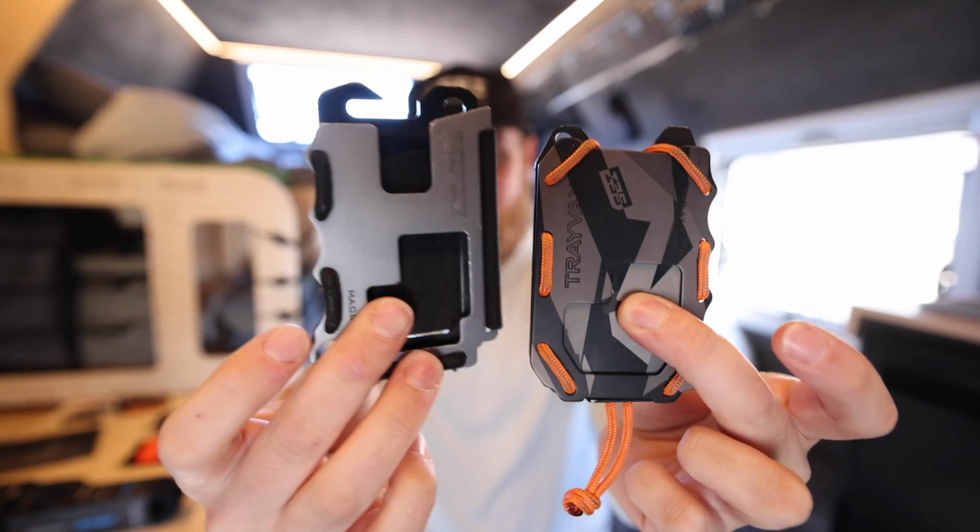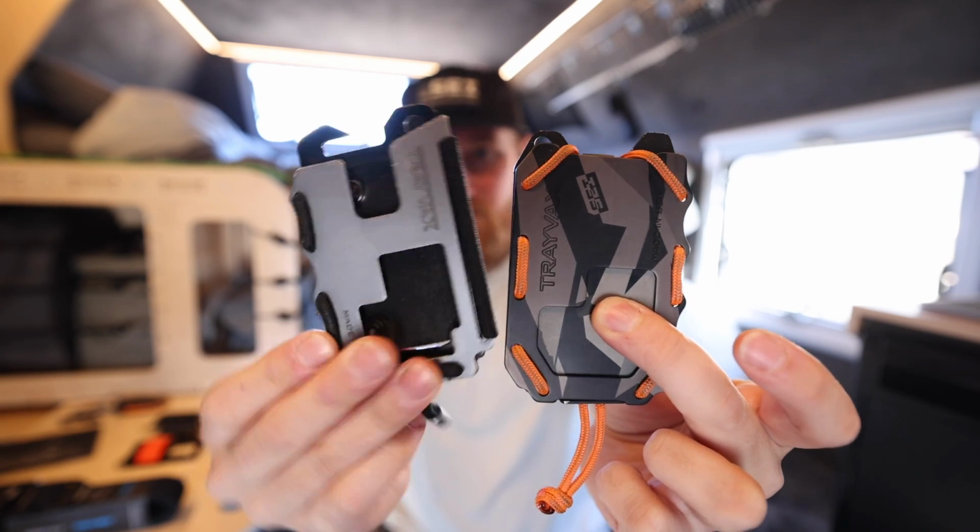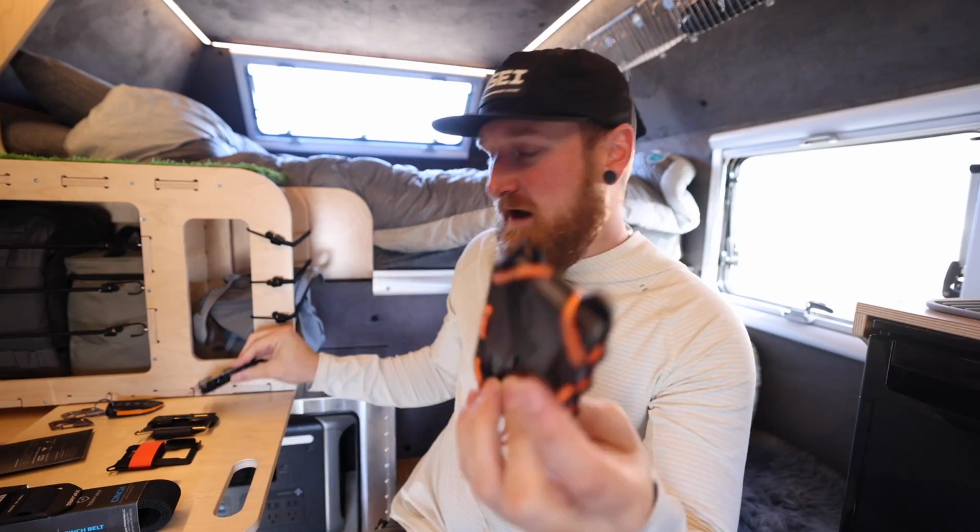So the 2.0 is a redesigned version of the original wallet. Of course, we got rid of the Velcro on the back. And the way this wallet works now, of course, it has a money clip in the back with a bottle opener built in. And then if you pop this paracord open, you can simply fan out your cards by pushing them out the front. You can hold a lot of cards with this. I try to keep my setup pretty minimal.